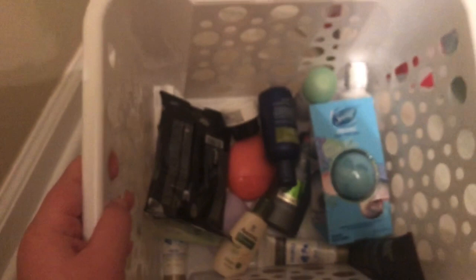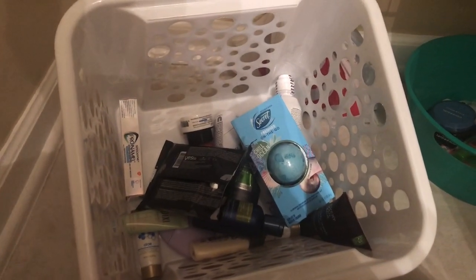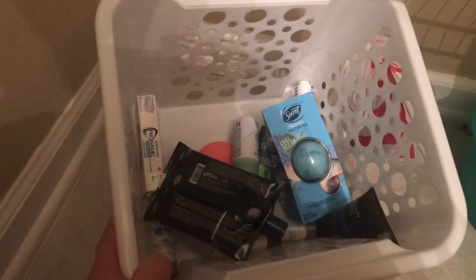And then down here is all of my sample products. I do have a basket in our guest room of sample things for people when they stay over. Wow, this is not focusing at all. Here we go. But yeah, this is just some things that I've gotten sample-wise, either from Ipsy or couponing or whatever.